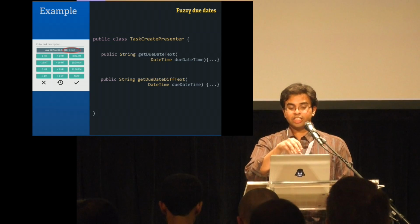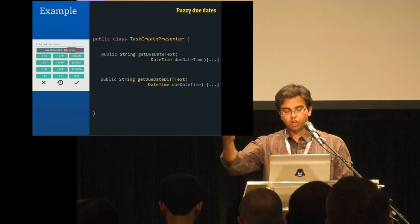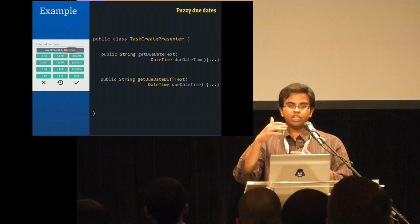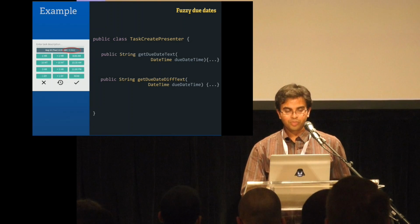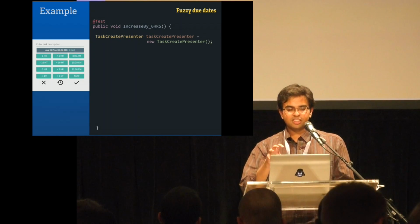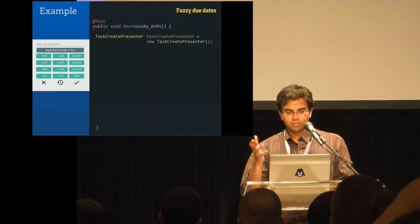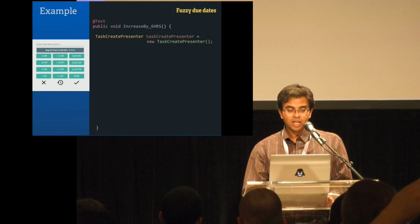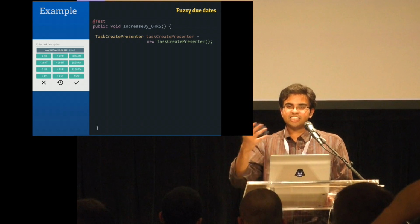I'm not actually putting the logic in. If you're curious about the logic, you can go back to the GitHub example. But these are the only 2 methods on this presenter. Now, what would a test look like for this? I took a sample picked right from the GitHub repository, and shortened it to make it look nicer. I took the test where I increase the date by 6 hours.